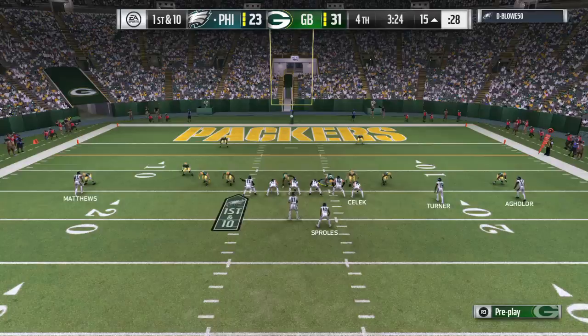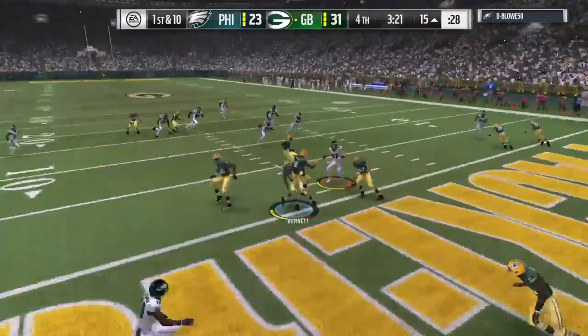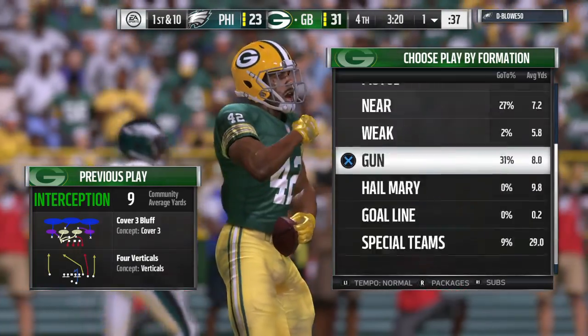This game has the feel of a turkey bowl, a Thanksgiving day. You know, and he fires one that's intercepted. Picked off by Morgan Burnett. And a big turnover there as his guys will get the football back.